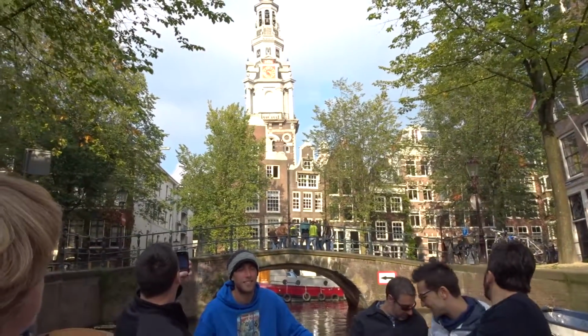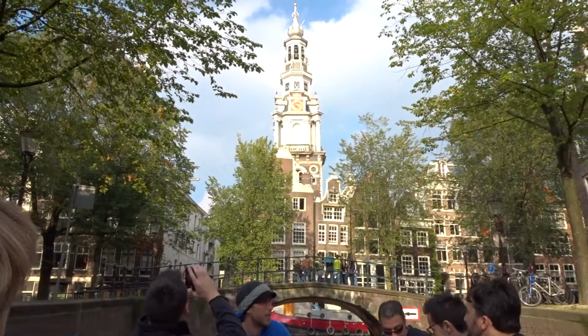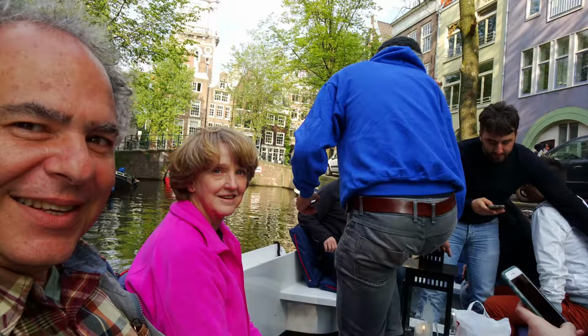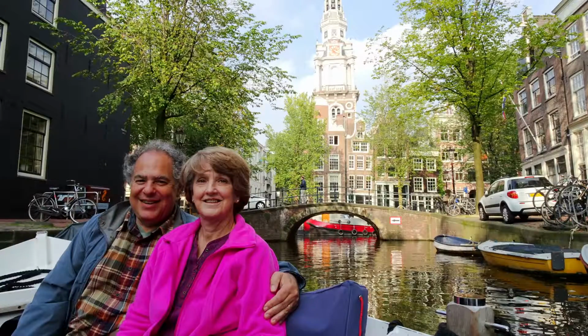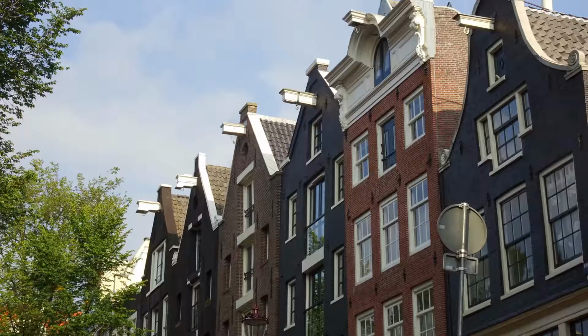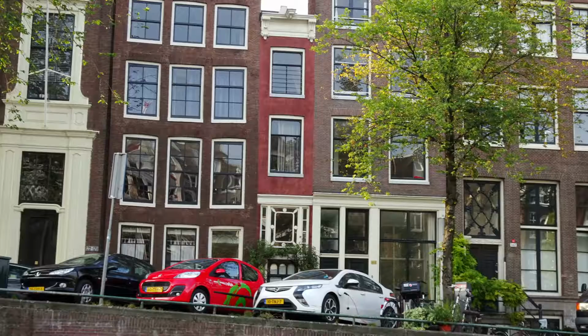That is the Zuiderkerk, the South Church. Beautiful tower. And a canal that I think is so beautiful that this is where I would like to offer for you guys to take some individual group photos. I think I remember seeing a house like this on TV. If you stretch out your arms, you can touch each wall.